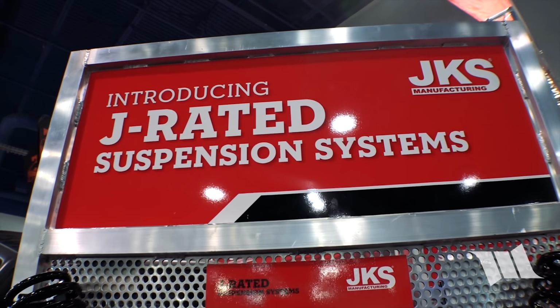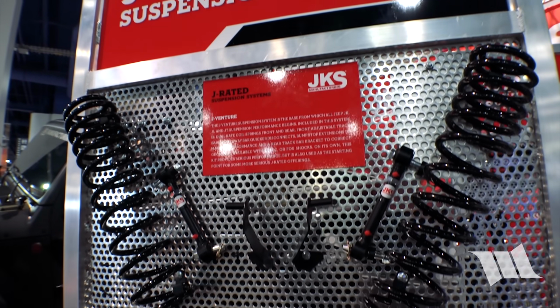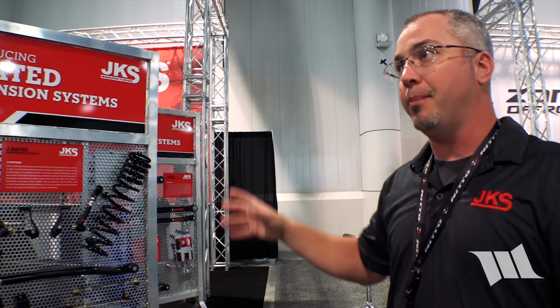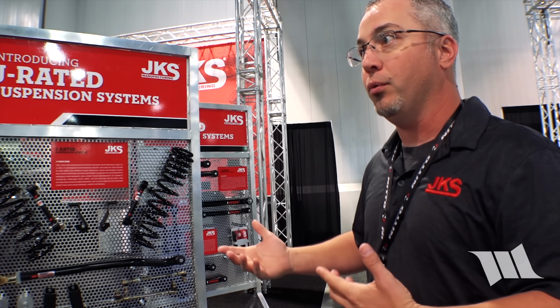So what we're doing for SEMA this year is we're launching kind of a couple-year project of mine. You've always been able to buy JKS J-Spec lift kits, and they were a fairly basic lift kit, very similar to what we're seeing here. Very inclusive, had an adjustable track bar, dual rate brakes, a lot of good stuff. But you had to option up arms and this. You kind of had to build your own kit. We went ahead and did that for you.